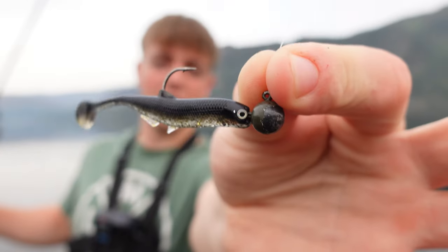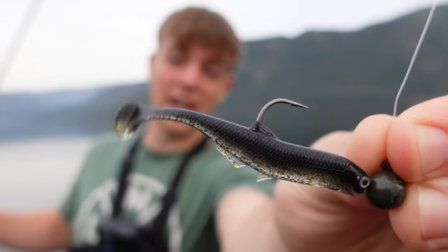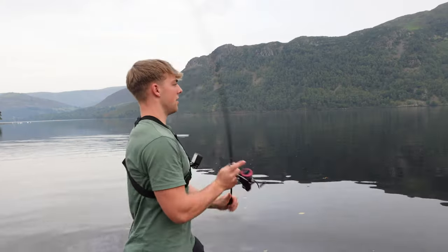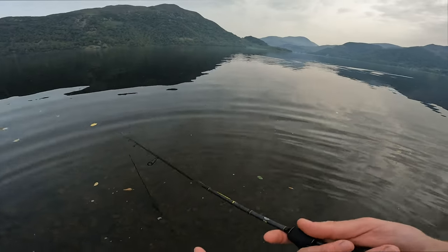I've got a really heavy jig head on here because it's super deep and I want to be getting there as quick as possible, but I've only got that in a large hook, and as you can tell, it's a tad too big. Like last time, let's get it out there. Fish it on the bottom, a couple twitches here and there, and they'll be in sure enough.